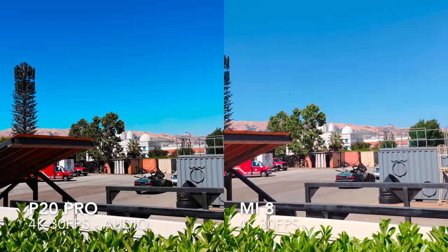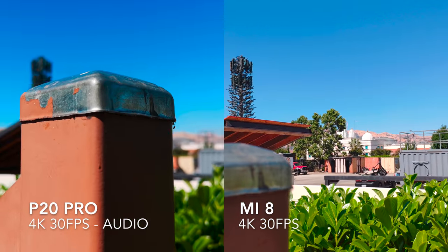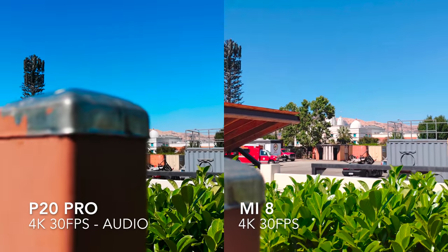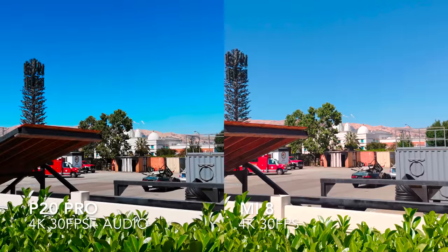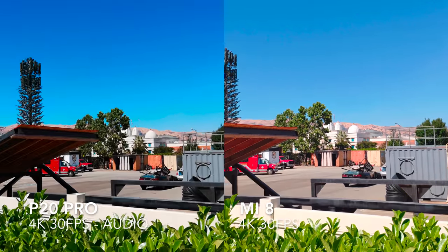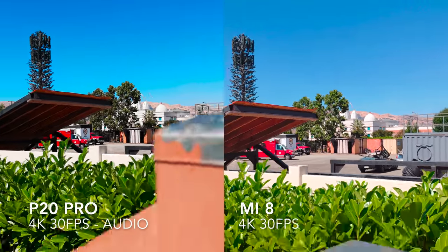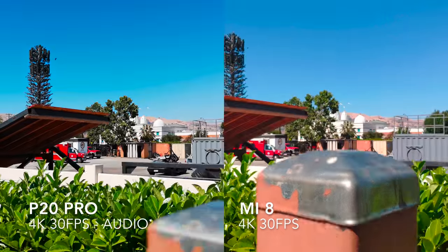And we test autofocus here on the P20 Pro. And there we go. So see, still not the fastest focus, but a pretty decent refocus away. And now it locked. So again, P20 Pro, not the fastest autofocus here. And refocus. So Mi 8 here. And the Mi 8 is definitely much faster at focusing and refocusing away.